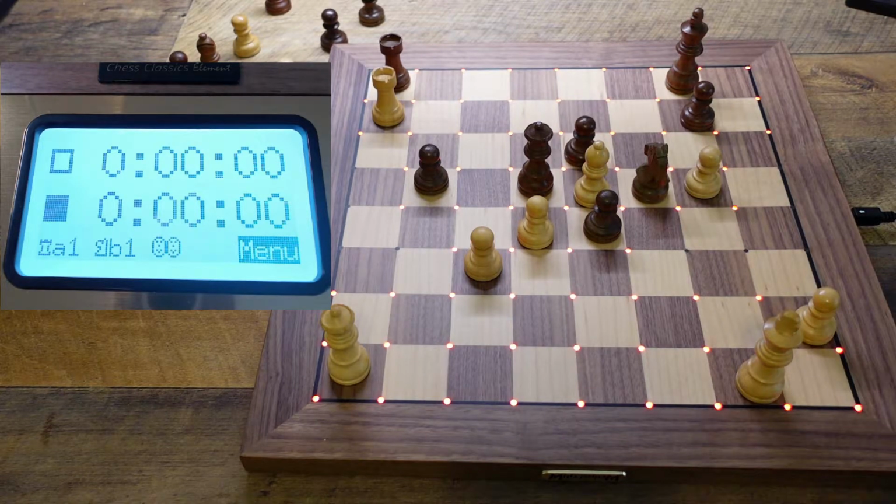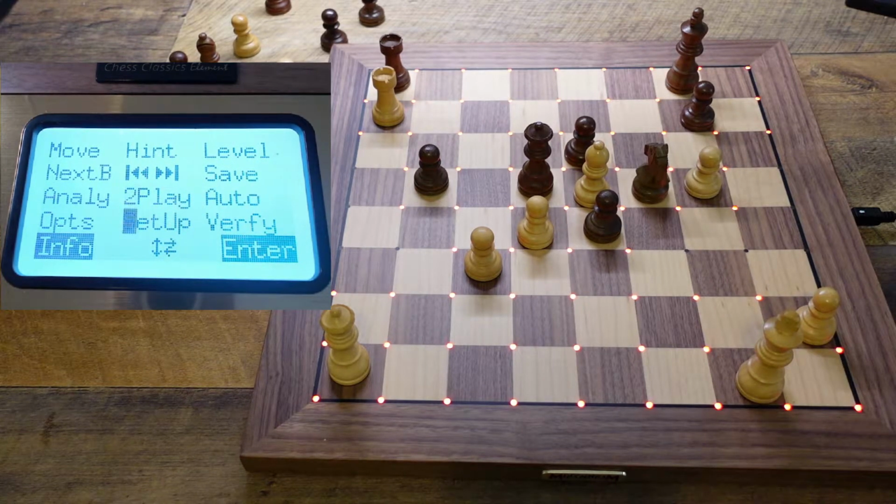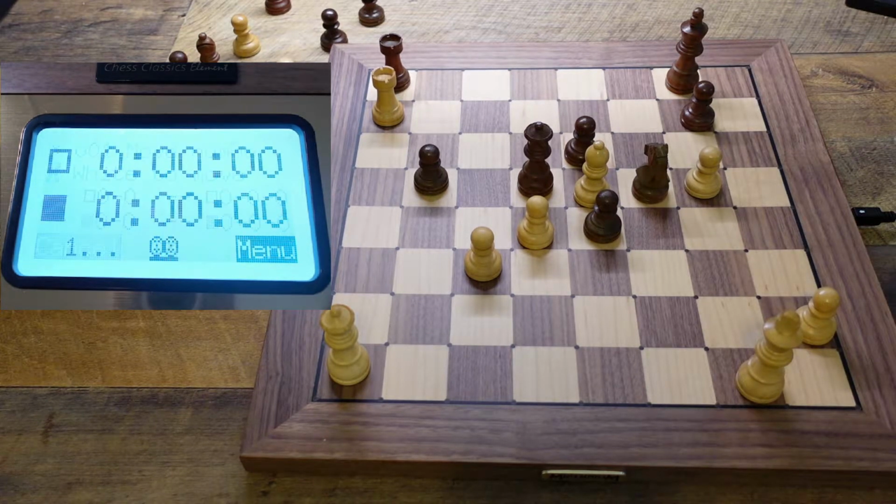I think I should have let's go to the menu here first of all. Sorry, I forgot about this, but I think it's still a take the position. So we go here to setup, and it is actually black to move. So we're going to go ahead and just turn that to black to move and hit OK. And the position should be set now.